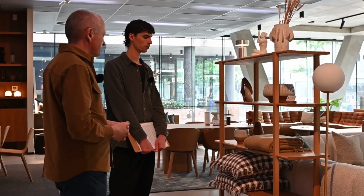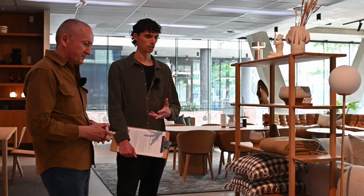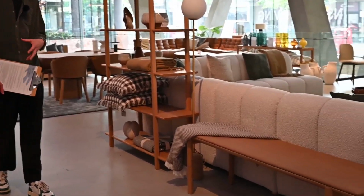Yeah, beautiful. And sort of following along with, I guess, that simple but really interesting design is the folk bench.